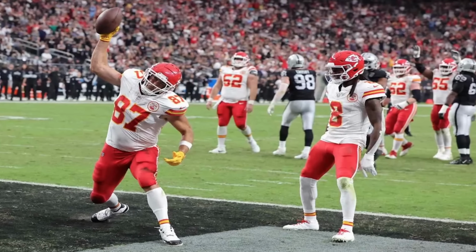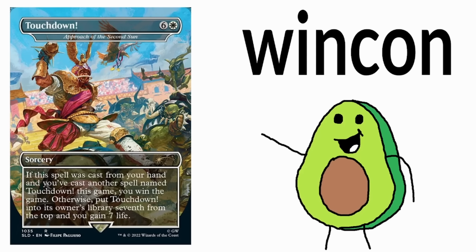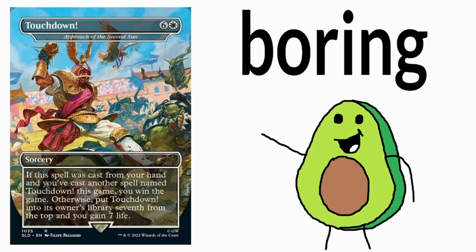That's right. It's a team game. We want to do team stuff. The football, baby, which is why we got touchdown. It's also Approach to the Second Sun because it's a win condition. If we cast it from our hand, whatever. You guys know Approach to the Second Sun. It's from a secret lair. It's boring. I don't know. We have other stuff, but it was in there. It says touchdown. We kind of had to throw it in there.